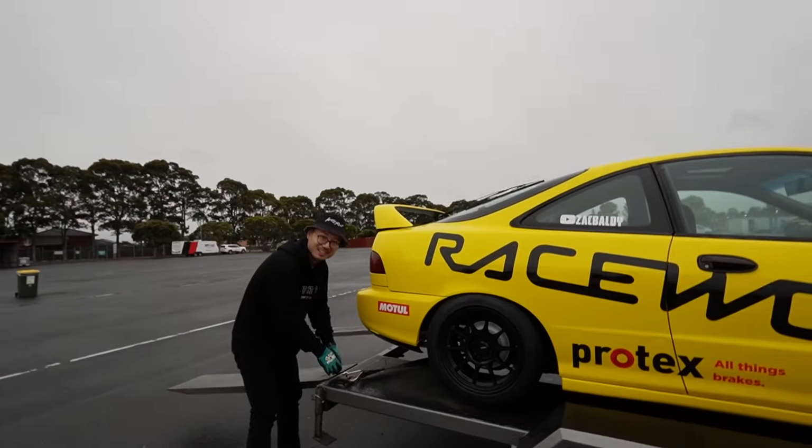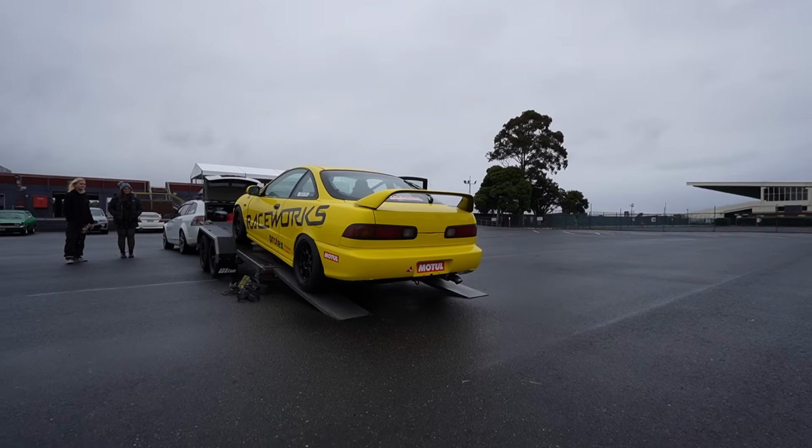So I'm very excited. Thank you to Jai for trailering the car down. We're going to get this thing unpacked and unloaded, and then we'll go shoot some laps in it, I reckon. Do some skids? We'll definitely be doing skids. Today is wet, the most perfect shakedown for this car. It's going to be nice on the driveline, good on tires, good on everything, but we'll see how we go.